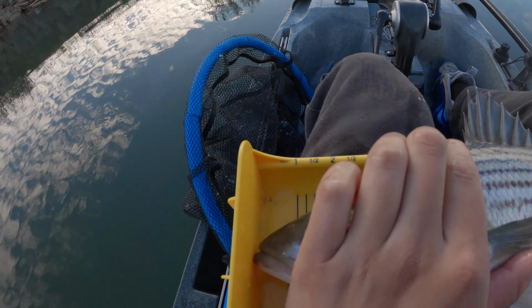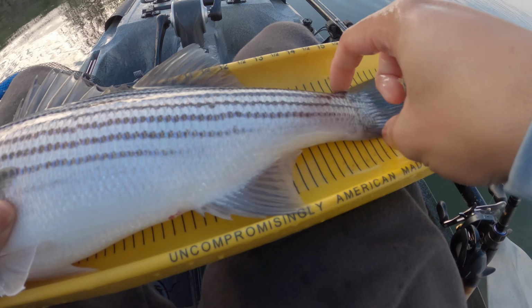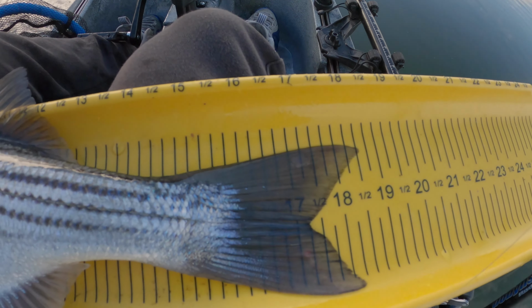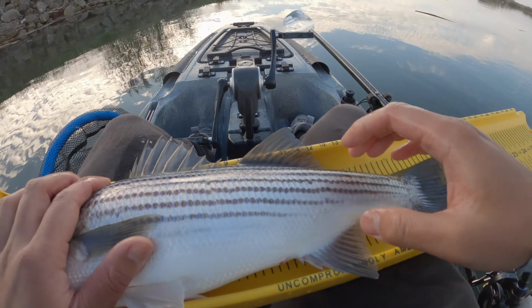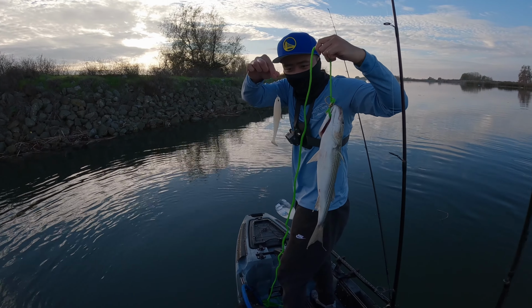That's why we use the net. Mouth closed. Touching 18. That's barely a keeper, but that's a keeper. Or you kind of over, actually. Yeah. 18 and a half. Yes, sir. 18 and a half incher on a Berkeley coal shad. Let's go.